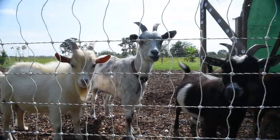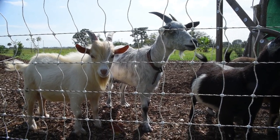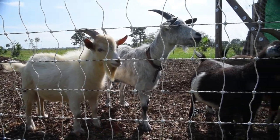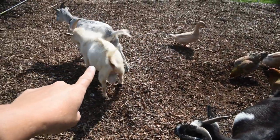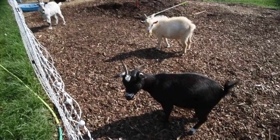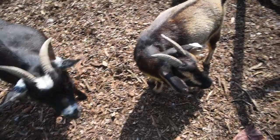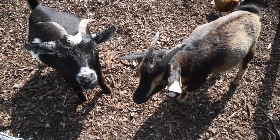And Mocha is of age to be bred, so we've got them all together. She looks a little chunkier than usual. Who? Brownie? Oh, Brownie's just fat. We figured it would be smart for Mocha's first batch of kids to be small to make it easier on her. I don't know if these two have ever kidded. Not sure. But, unknown. We will see.